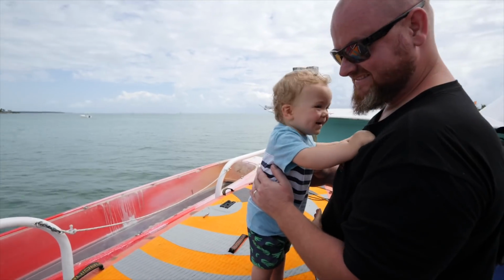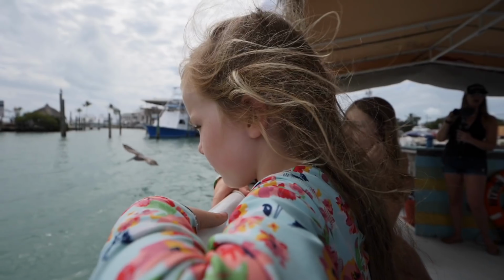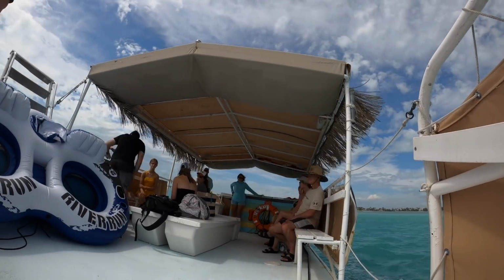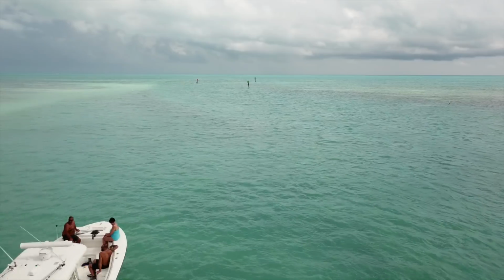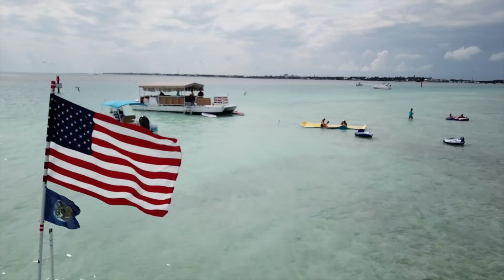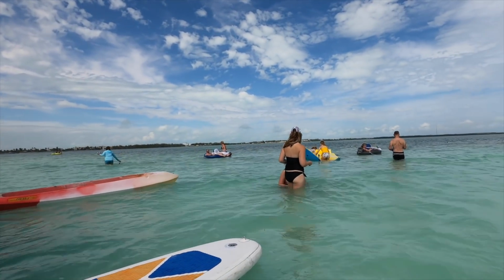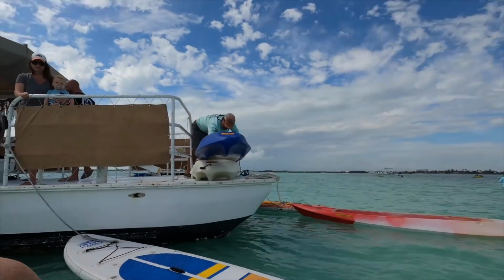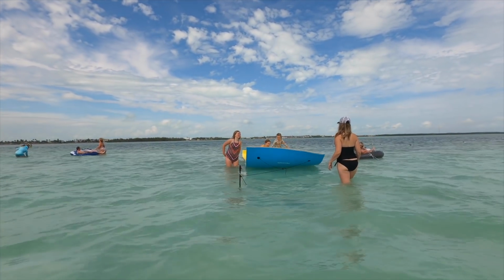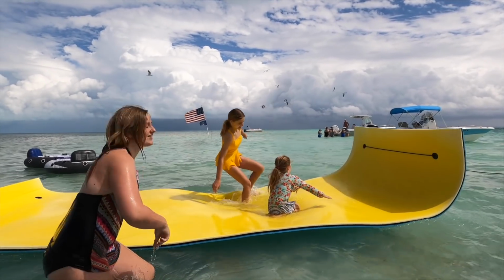Are you dancing? Cutting it close. Pretty cool. They've dropped us off on a sandbar, a couple feet deep, something like that. Pretty awesome. Show me your moves.